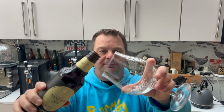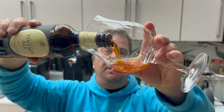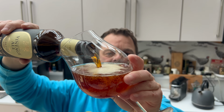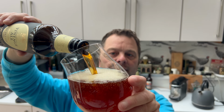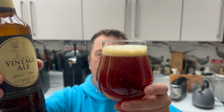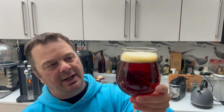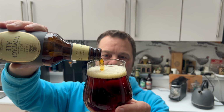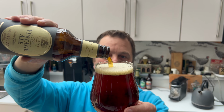Beer in the glass. I never watched my old videos of the Fuller's Vintage Ale, because I always want to go into my beer reviews blind. Look at that. Look at this. I don't want to really remember last year's Vintage Ale. I remember 2024's version being very good.